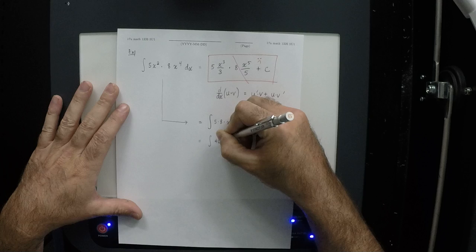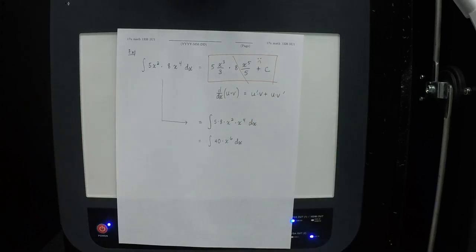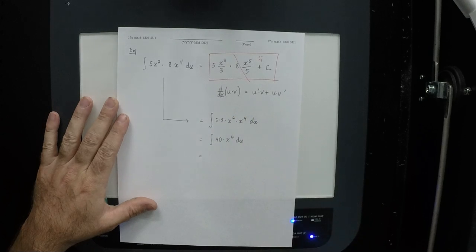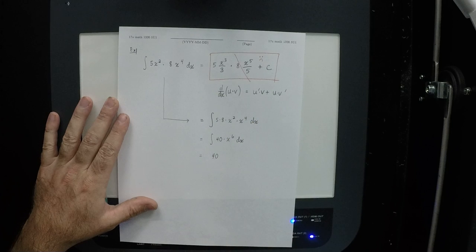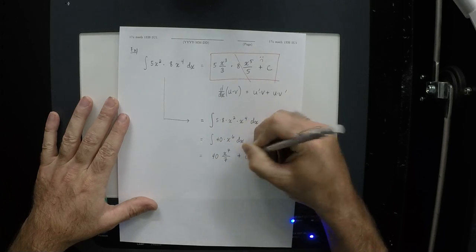40. And then when you combine the x's, what do you get? X to 6. So does everyone agree that I haven't performed any calculus whatsoever? No calculus has occurred. I performed all of the permissible algebraic steps. So now that I've done that, what is the antiderivative then? Well, that 40 just hangs out. And then what? Very good. X to 7 over 7, and then plus c.